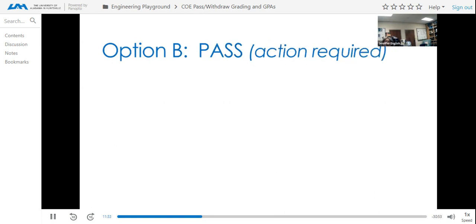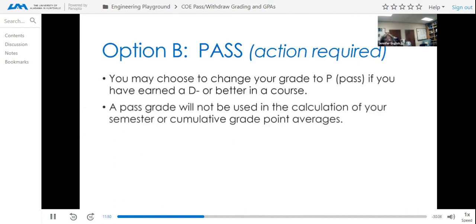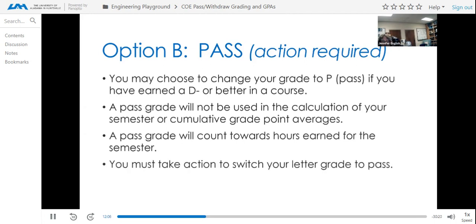Okay, option B is pass. And I've got action required here because you have to do something in order to change your grade to a pass or a P. So you may choose to change your grade to P, pass, if you have earned a D- or better in a course or courses. A pass grade will not be used in the calculation of either your semester or cumulative grade point averages. A pass grade will count towards hours earned for the semester. You must take action to switch your letter grade to pass. If you were here with us in the spring, the registrar sent out some information about how to change your grade from letter grade to pass withdraw. The same thing will happen this semester.